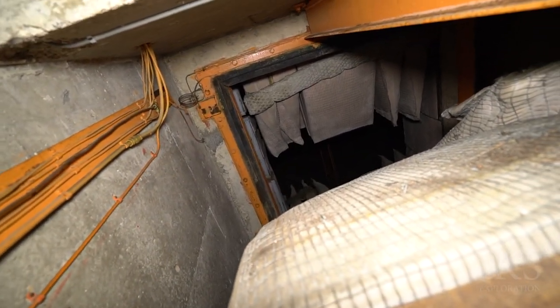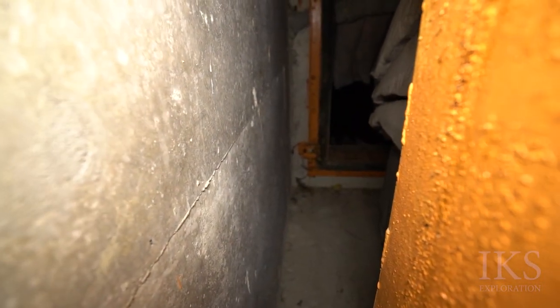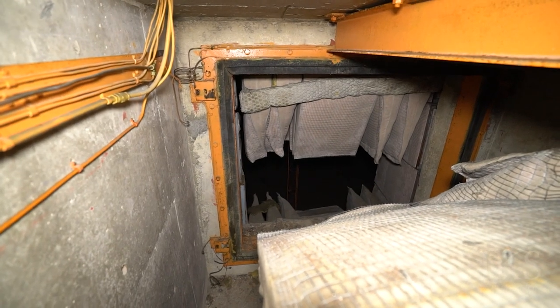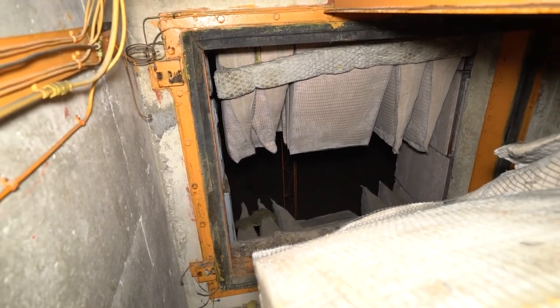Oh yeah, it goes out of the bottom as well. Did you see that before? It goes out of the bottom here. There's another room with a door with a seal around it. Really? Yeah. It's a bit weird. There's a lot of that soundproofing stuff in there as well.